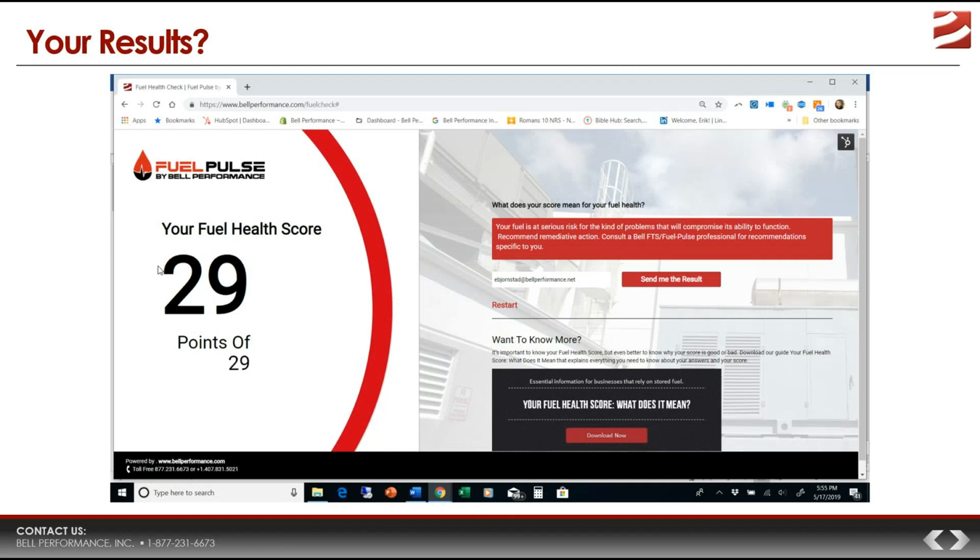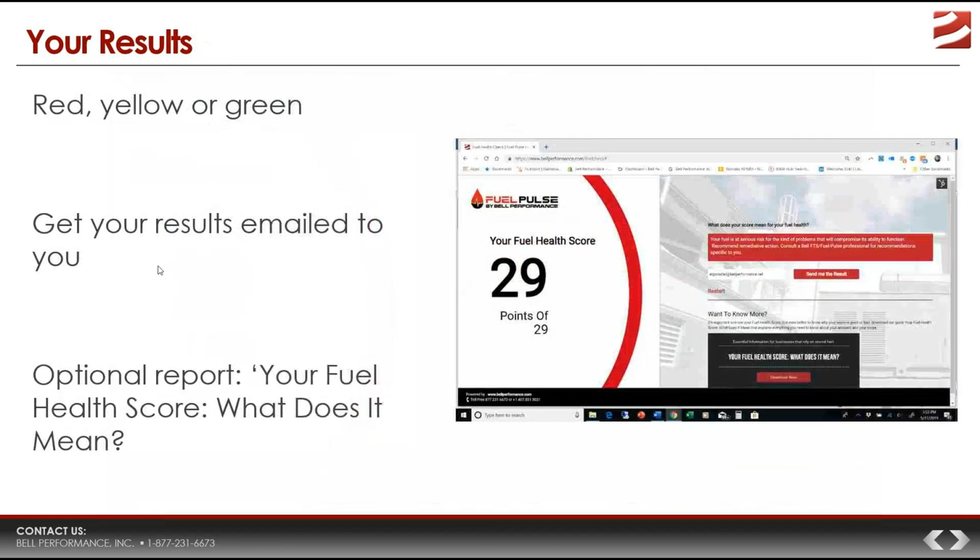So you see your fuel health score there. And then what you see also is that the score is assigned a color, essentially. It's either going to be red, it's going to be yellow, or it's going to be green.